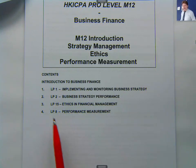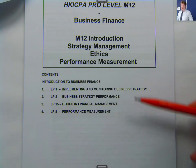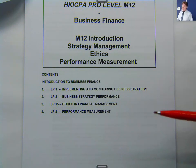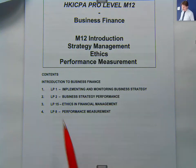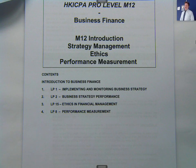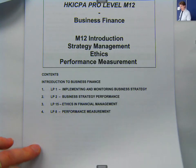What we've actually got in Module 12 is 15 Learning Pack chapters, but I don't go through in order of the Learning Pack. What I like to do is look at how chapters relate to one another. So for instance here, chapters 1 and 2 are looking at strategy. Chapter 15 is looking at ethics, and chapter 8 is looking at performance. The reason why I've rearranged the order here is because typically in section A, this is where you see largely these chapters being tested.